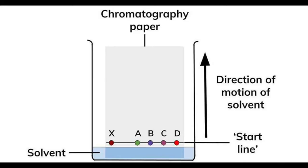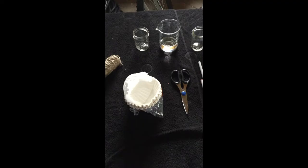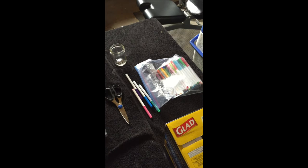In this science experiment, we will be exploring chromatography, which is the separating of mixtures. We'll use coffee filters to separate the various pigments and markers to see how each color was created. For this activity, you will need some white coffee filters, some pipe cleaners, some string, some water and a few glass jars or cups, some scissors, and some washable markers.